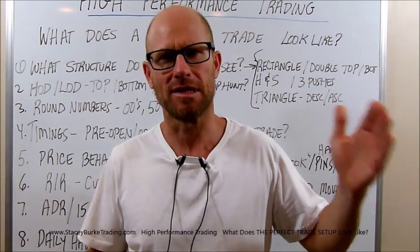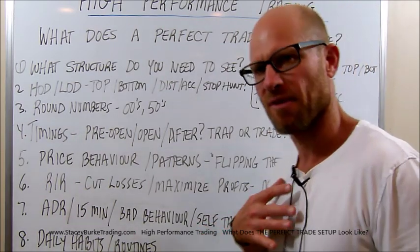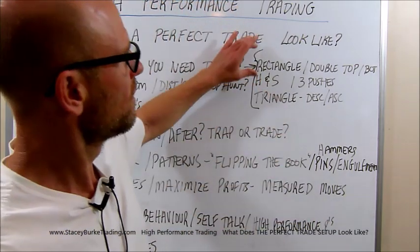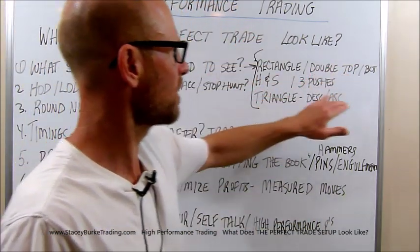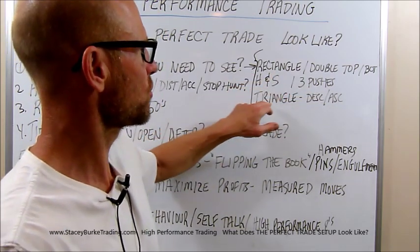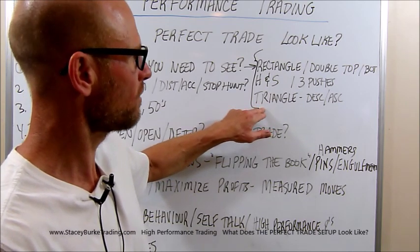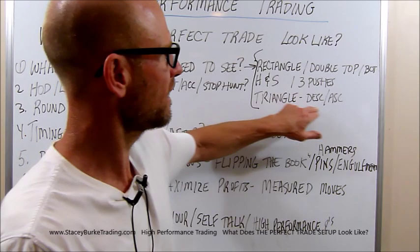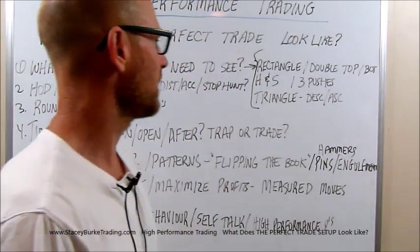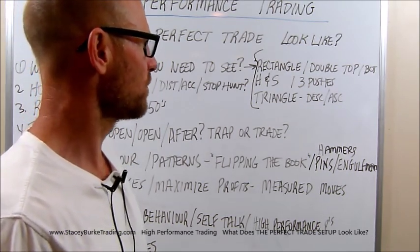If we're inside of a template, we're going to look at some examples today of what I consider to be some of my ideal trade setups. But then also looking at the bigger structure, rectangles, double tops, double bottoms, head and shoulders, 3 push patterns. I think there's a nice head and shoulders forming possibly on oil on the 15-minute chart right now for a retest of the lows. Triangles, descending, ascending triangles. We saw a great example of a symmetrical triangle on the pound yen the other day, which ended up turning into a Wednesday's big move.